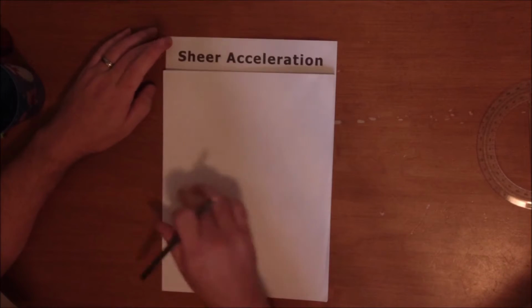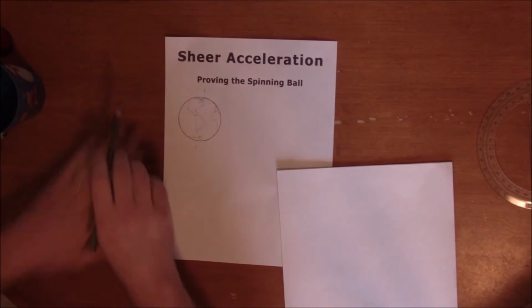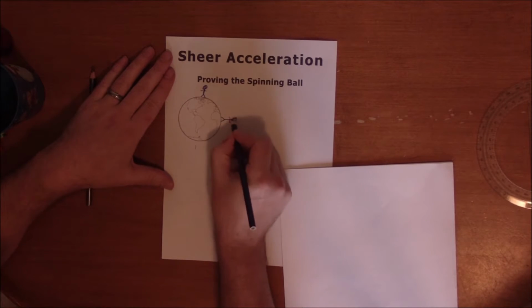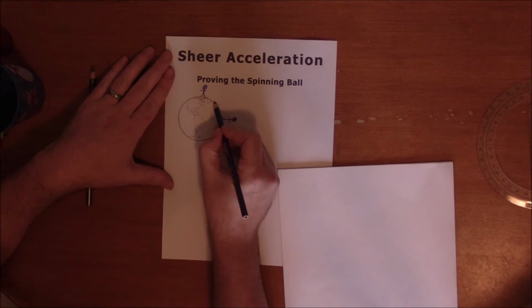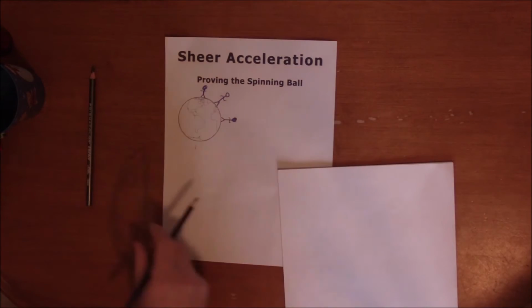Welcome back. Here is shear acceleration part 2, proving the spinning ball. As we have discussed, someone at the North Pole will experience a different sensation than someone at the equator. And as we said, both of them are almost to the point of being negligible, forgettable, no big deal. However, this person, standing at 45 degrees north, does have some interesting things happen.